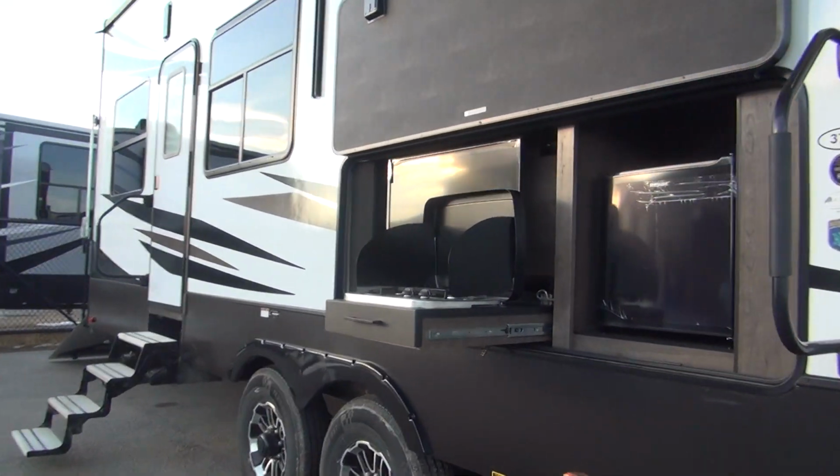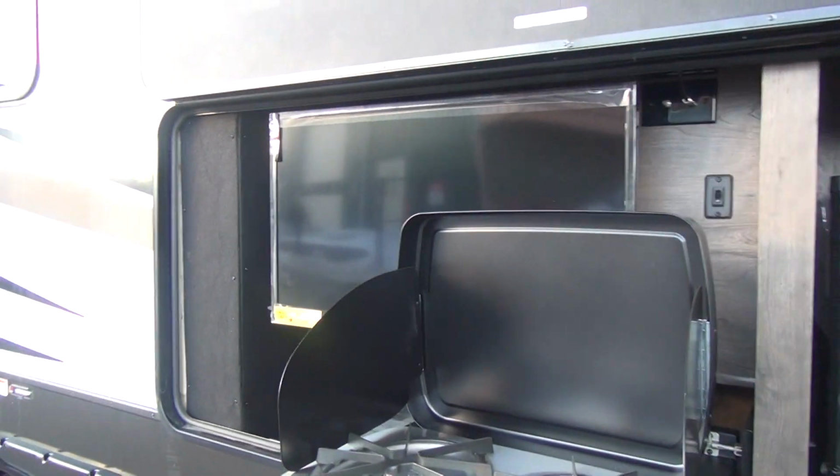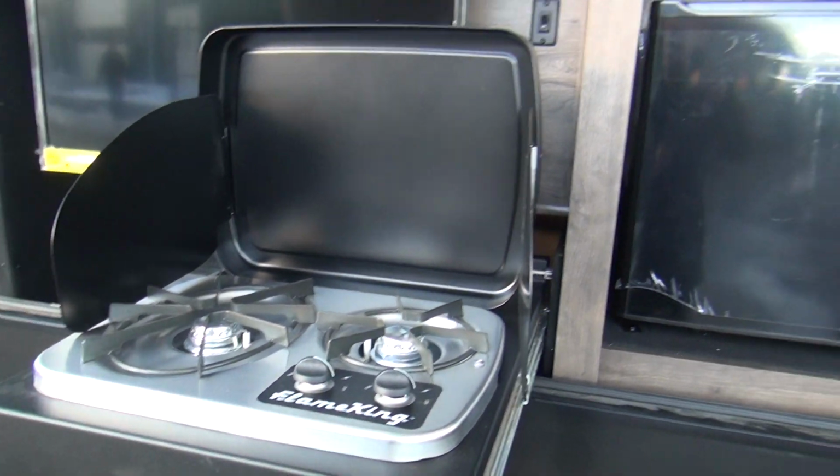This guy does have the outside kitchen here built into the door side, so we do have TV on the outside here as well as a 2-burner propane top. We do have the little electric refrigerator, and we've talked about this.